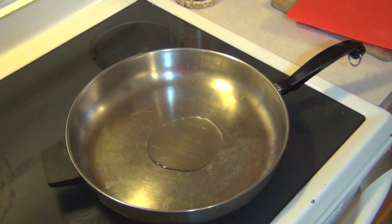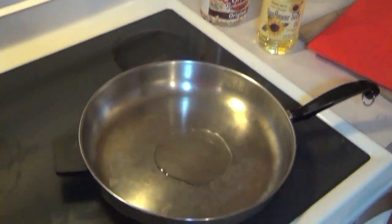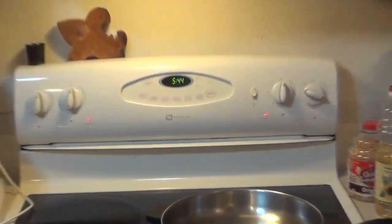The second thing will be what are you using? The vegetables. I'm using oil. What kind? This is sunflower seed oil. Okay. All right, so we got started.